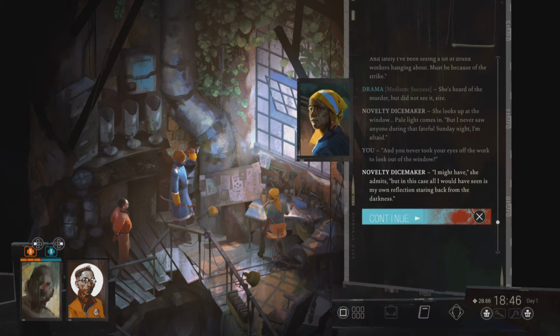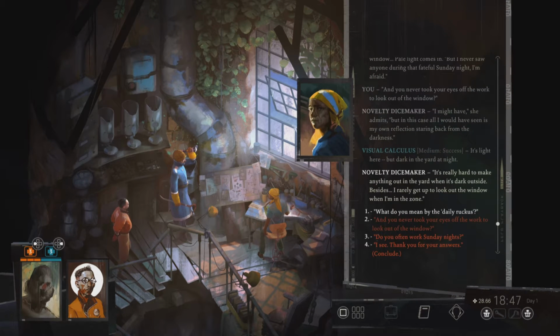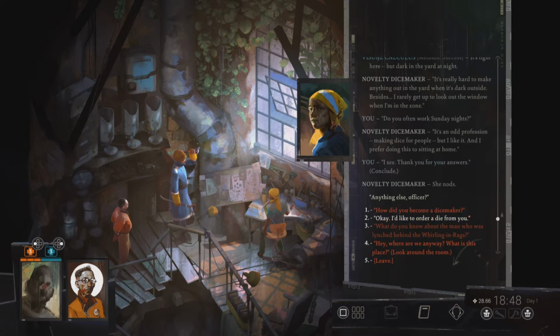I might have, but in this case, all I would have seen is my own reflection staring back from the darkness. It's light here, but dark in the yard at night. It's really hard to make anything out in the yard when it's dark outside. It's an odd profession, making dice for people. But I like it, and I prefer doing this to sitting at home. She nods. Anything else, officer?